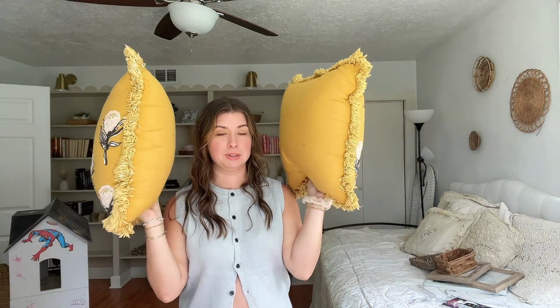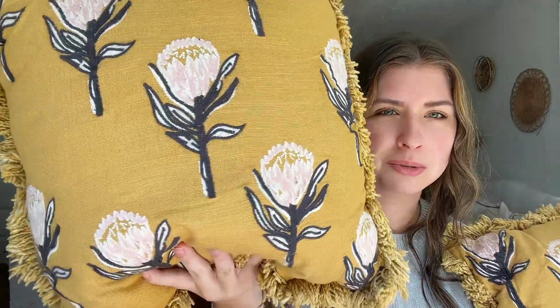These are massive pillows. I don't even know if you can tell how big these are, but they're as big as my abdomen at least. They have these little pink flowers. I don't know if this is flowers or cotton. I think it's flowers though. Anyway, I just thought they were really cute, but it's a little pink. You can't really tell the pink on here, but I just thought these were adorable.